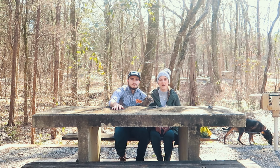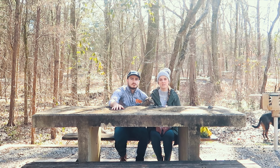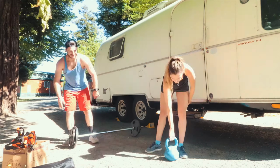So another thing to really look at is the price and then see what you're getting for that price. Make sure what you get justifies that price. It doesn't mean that you have to get the cheapest option every time. For example, we stayed in Napa. It was about $80, $90 a night, and it was probably one of the best spots we've ever stayed at, and we never complained about the price.